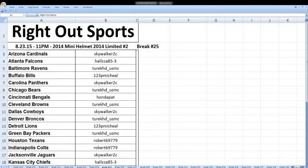All right, guys. Up next will be the 2014 Leaf Autograph Miniature Helmet, a box of 14 limited. This will be number 2, and this ended Saturday. Skywalker, P. Michael, Turk, Honda Pat with those Bengals, everybody we know.